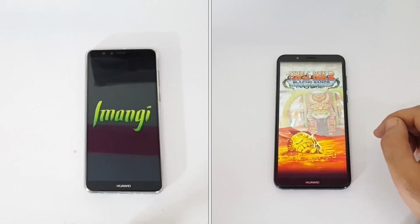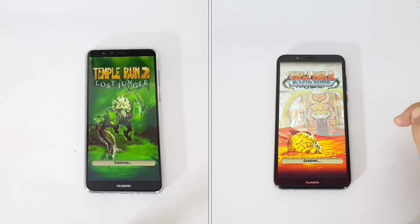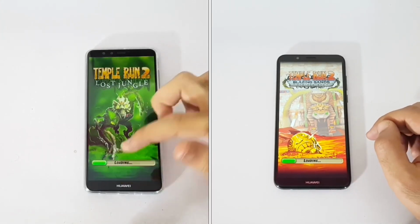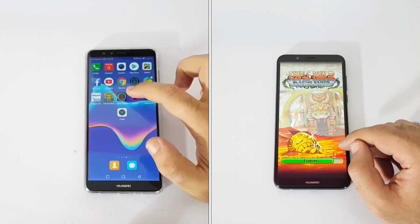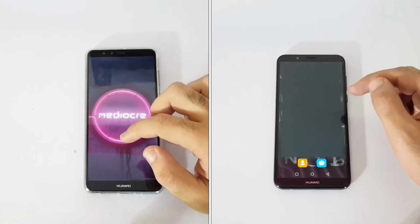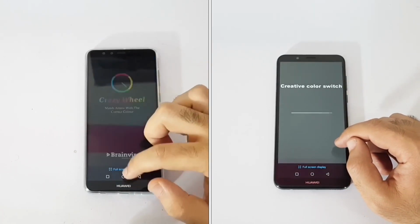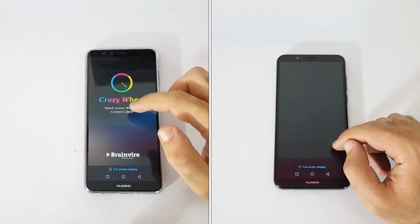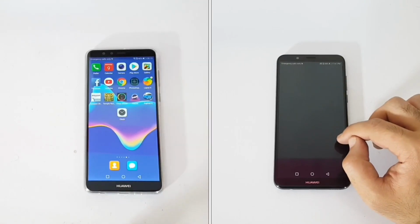Now we are moving on to the gaming section. We have a set of 4 games, and first of them is Temple Run 2, and let's see which device loads it at a faster rate. Here Y9 is the clear winner and Y7 has failed in the gaming section. Now we are moving on to the next game, which is Pinout on Y9 and Color Switch on the Y7, and we are on Color Switch on Y9 now and Pinout on Y7.